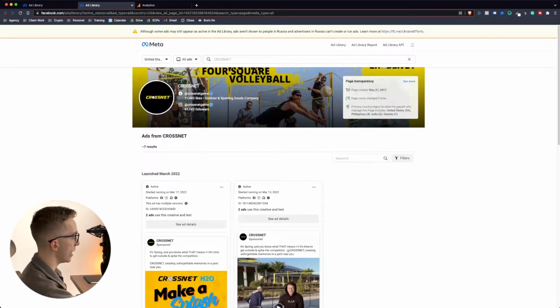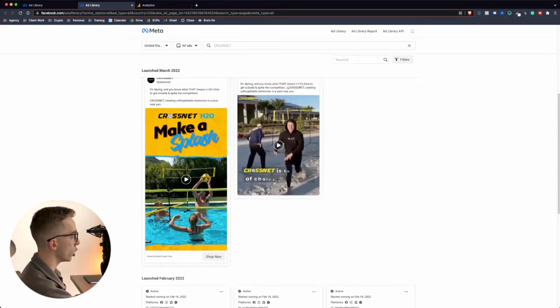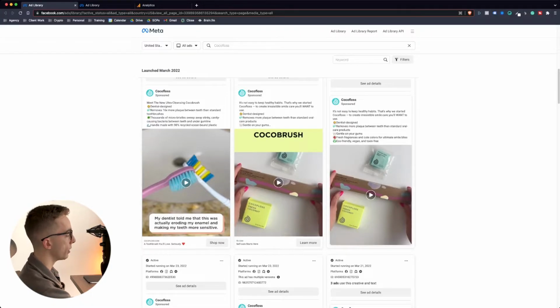First of all, we're seeing men in the picture. We're seeing men in the videos. Sometimes we're gonna see women, but it looks like we're mainly talking to men. Whereas right here, you can already see that in the picture, we see girls. It's a very different thing.